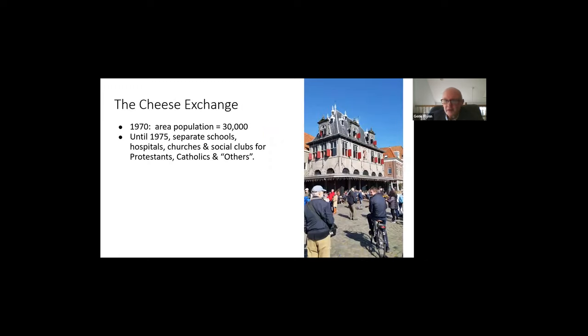So what we see here is a picture. This is the cheese exchange building. So in the 1700s, 1800s, the farmers would bring their cheese here. They would be graded in terms of the quality, and then they could be put on ships going to other parts of Europe or around the world. And in the 1970s, this region had a population of about 30,000 people.